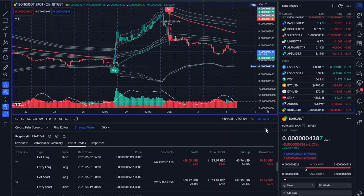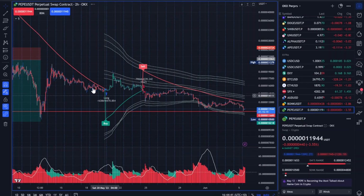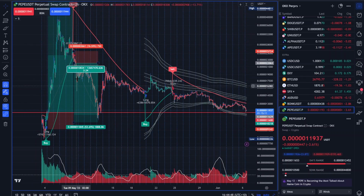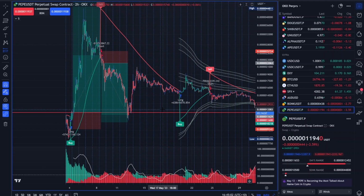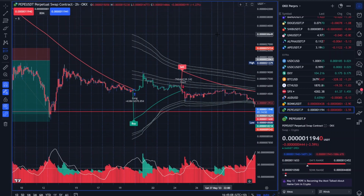But that's the settings for this, and it works on Pepe as well. Let's have a quick look at Pepe. So this is the long and short that I took on Pepe, and these are all the positions. I've only put the positions in for these ones, and then I just stopped and let the bot do its thing. This is a bot on Pine that I'm running.